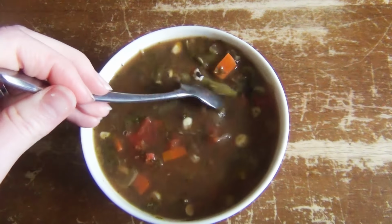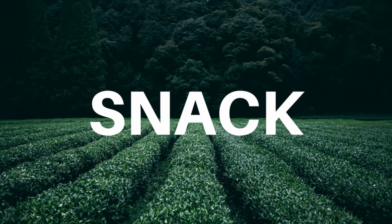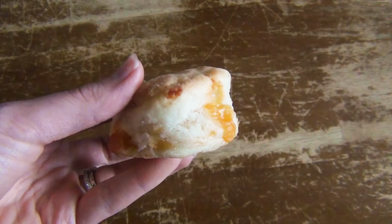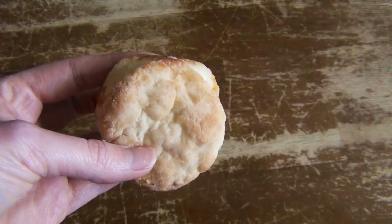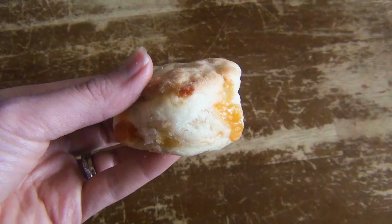I have a video on how to do that if you want to learn. And then I had a little chicken meat in here too that I had held back from that same chicken. Then on to snack. This is a biscuit left over from our Easter celebrations. I only needed a little something to tide me over from dinner, so I had one of these. My dad makes these every year and they are super yummy.